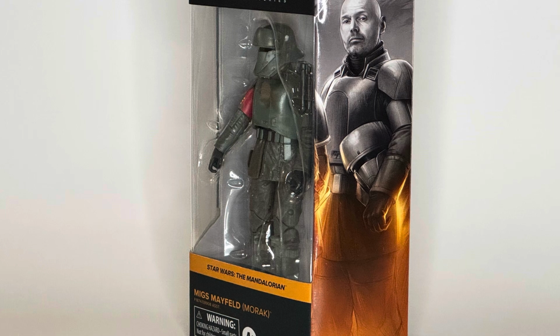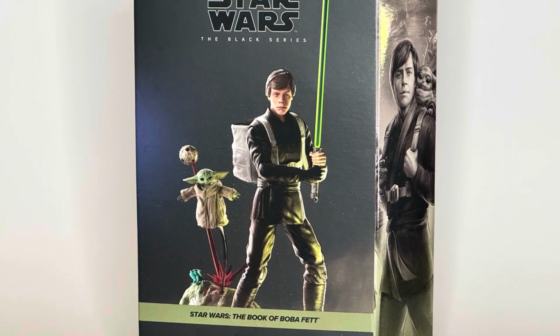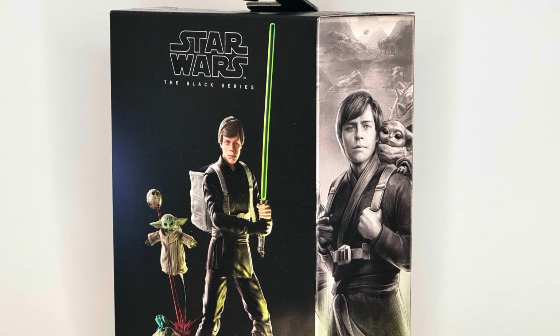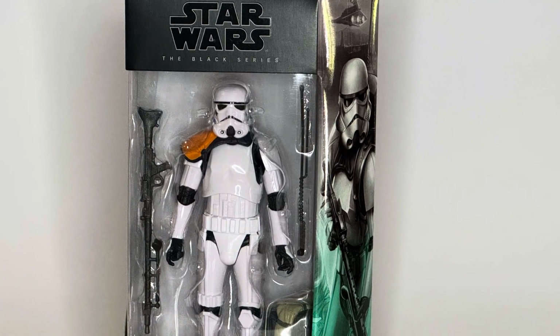I mostly got it for the helmet on looks, but it is Migs Mayfield in that Morak outfit. And then another incredible deal that I got around Christmas was this 2-pack deluxe figure where it is Luke and Grogu, and I paid about $16 for that, if you can believe it.